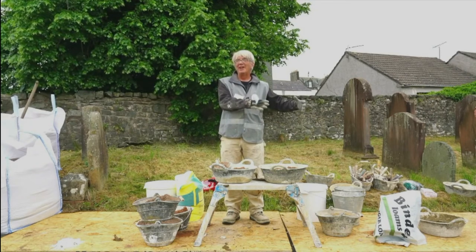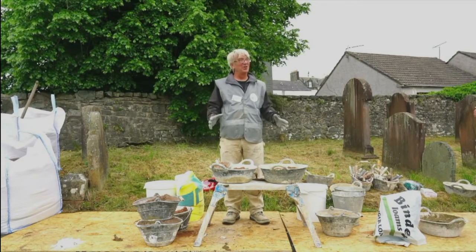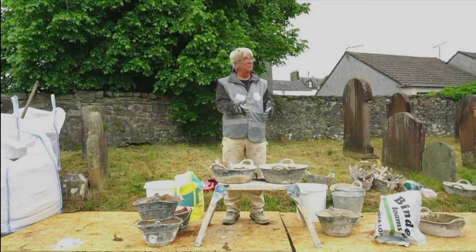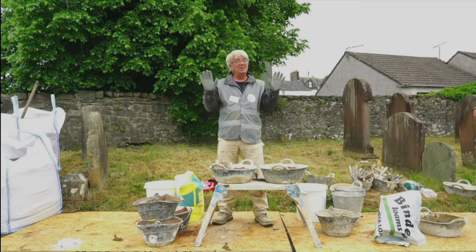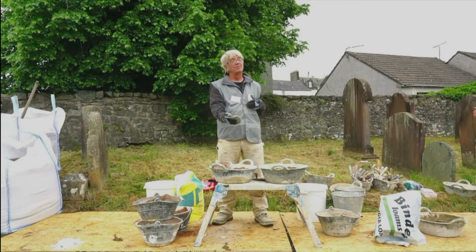So I want to swear. Sorry, it just does my head in. Do you know what I mean? 1951 British Standard, it's not that long ago. Why didn't people look at that, for God's sake? Anyway, right. And in that standard, they are adding water. They are adding the lump lime to water.